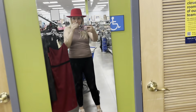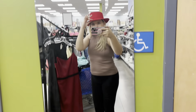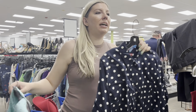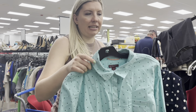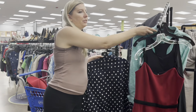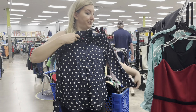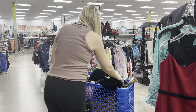This hat, however, I absolutely needed for my show, so I did leave with this guy today. So I grabbed a couple of these button-up shirts. Both of them are polka dot, and what I'm saying here is that the dark one I know I would wear, and this lighter teal one I think I only picked up because I picked up the navy one. So the navy one I did end up grabbing today, and the other one I think I was just influenced because they were similar and I liked the first one.